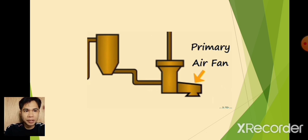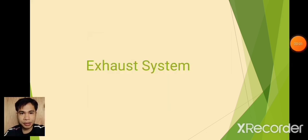And primary air fan. Primary air fans are high pressure fans used to supply the air for the transportation of coal directly from the pulverizer to the furnace. Exhaust system.